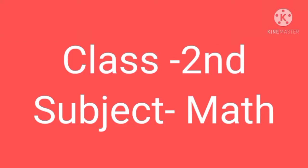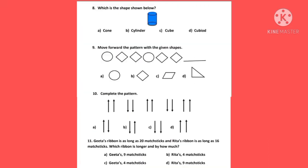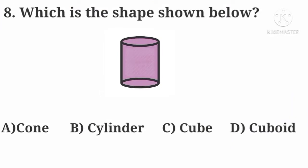Class second, subject math. Dear students, we have learnt to solve the sums from 1 to 7 of practice sheet 3. Today, we will learn to solve the sums from 8 to 11. So, let's start. The 8th sum is, which is the shape shown below?